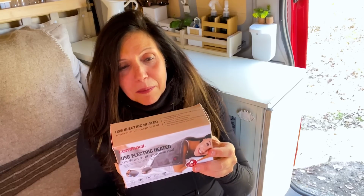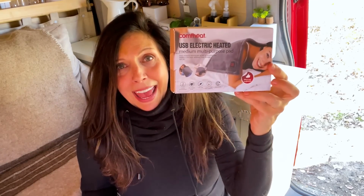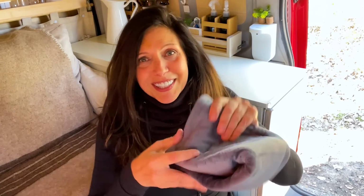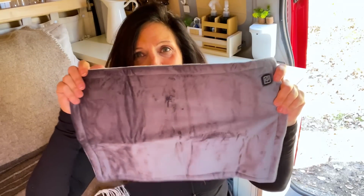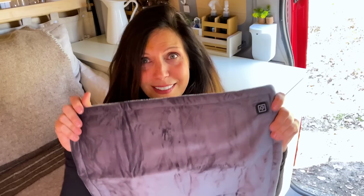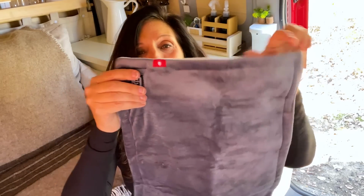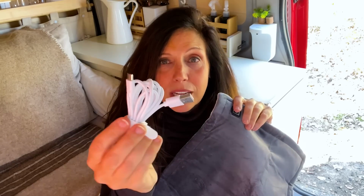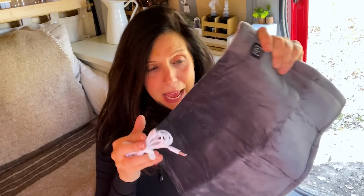this is a little medium multi-purpose pad. And as you see, it's very small. This is the box. It folds out to, and I read, it said 12 by 16 or something like that. And in my head, 12 by 16 was bigger, but this is what it looks like. Looks like maybe for a mouse blanket or a cat blanket, but what it really is a pad, and it's not a 12 volt, it is a USB pad.